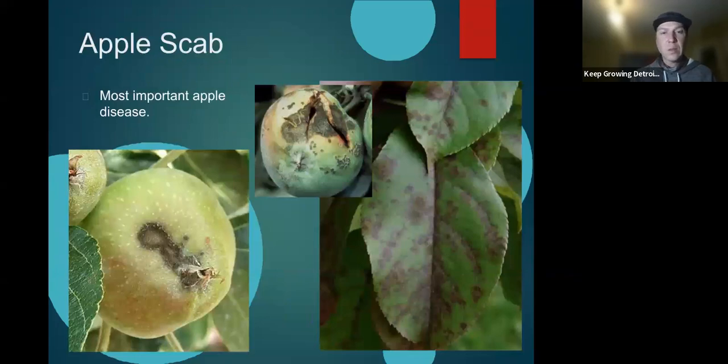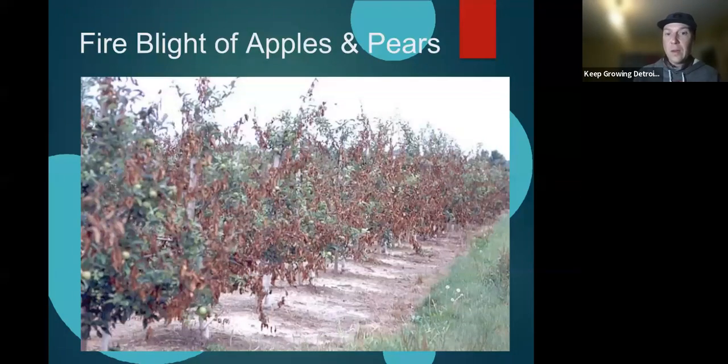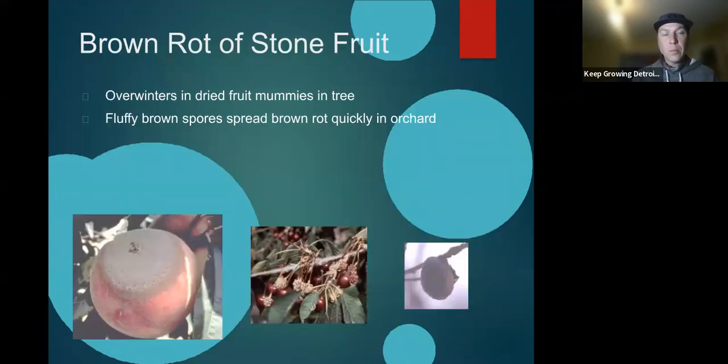And then here are just some images, so you have a general sense of what some of these things look like. This is apple scab. In some cases, there are varieties that have resistance to some of these diseases, like apple scab resistant varieties of apples listed here. Liberty is one I'm familiar with. Jonafree. This is an image of fire blight, another disease problem. Brown rot on stone fruit.